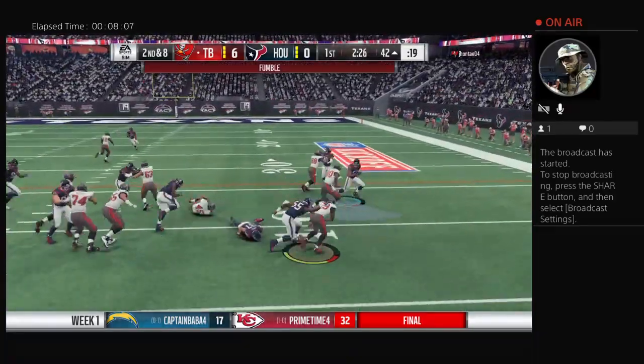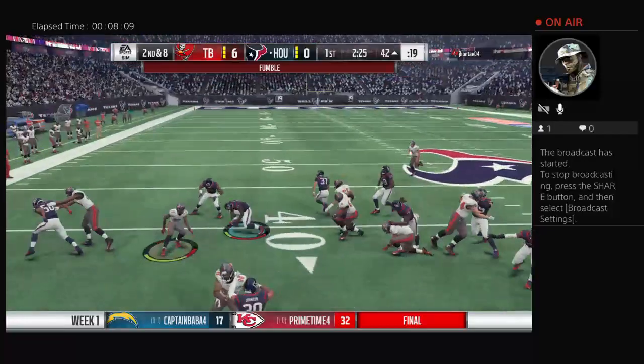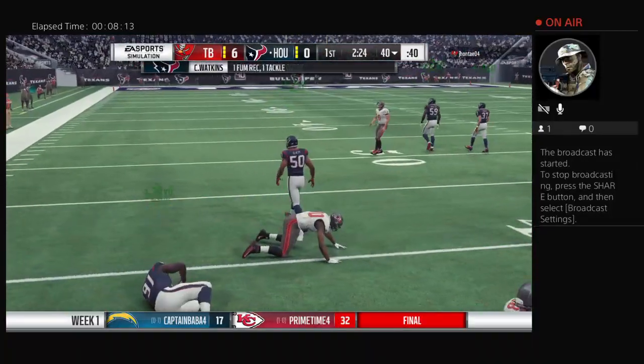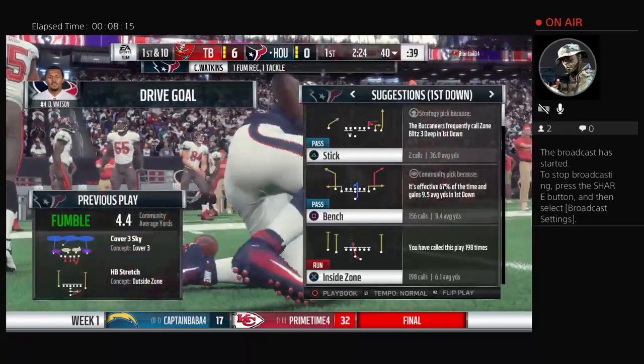Now they try the right side here. And he fumbled it. It's on the ground. And they're going to set up shop at the 40-yard line.